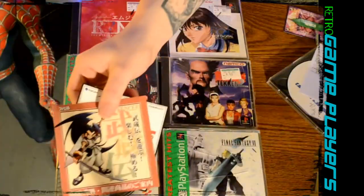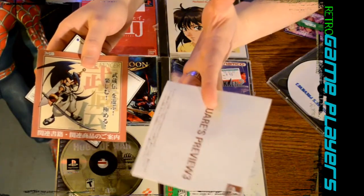And then something else that says Squares Preview. I don't know, there's a bunch of weird little inserts here. I don't know what all this stuff is. But anyway, that's all in here. And it's another disc. It actually says Squares Preview 3. So I don't know what that is, but I'll have to check it out. So there's that. I'll put that on top of Final Fantasy VII since it's Square.